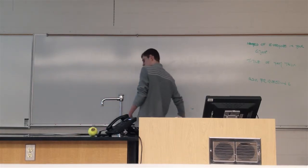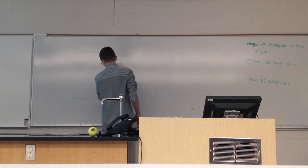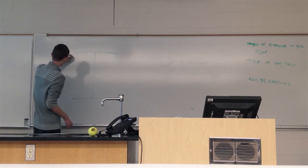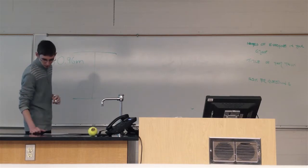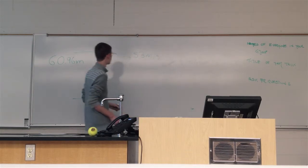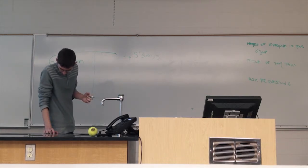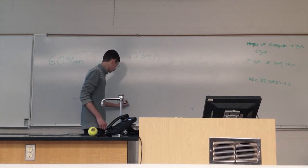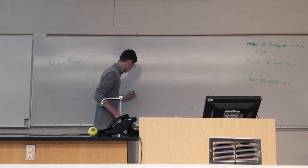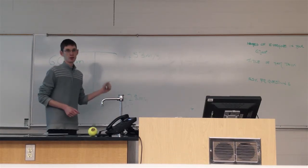To start off, I'll draw the diagram. So we have 200 feet and then the water. It's about 60.96 meters above the water. And they're traveling at terminal velocity, so that's 53 meters per second. Safe impact velocity is 28 meters per second. So for them to survive this situation, they have to hit the water at a maximum of 28 meters per second.